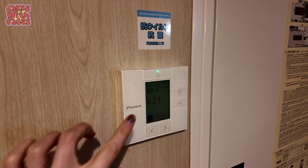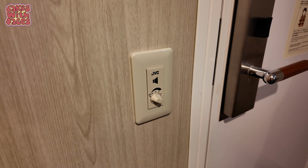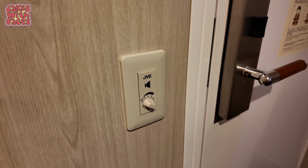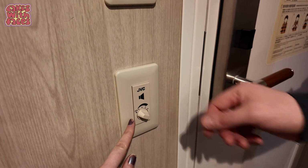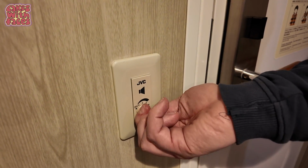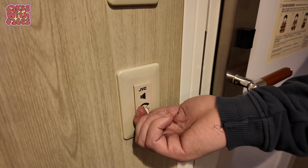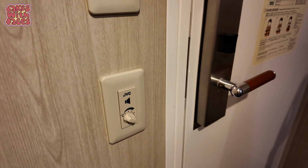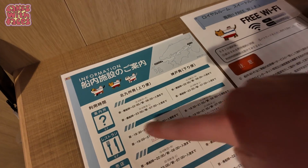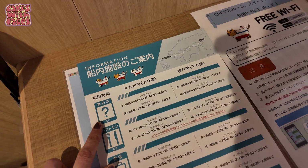We've got air conditioning, so you can set that to whatever you want in your room. There's also this. When we came in, there were endless announcements in different languages going off, but you can turn them down or turn them off if you want to. It was Chinese before. The Chinese announcement's taken a long time. For some of the facilities, who knows what this one is? The mystery facility on the 5th floor.